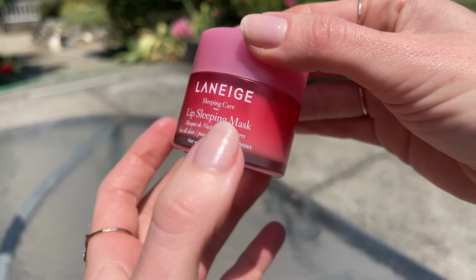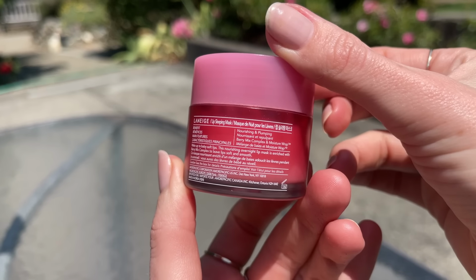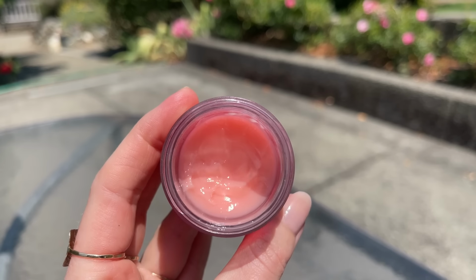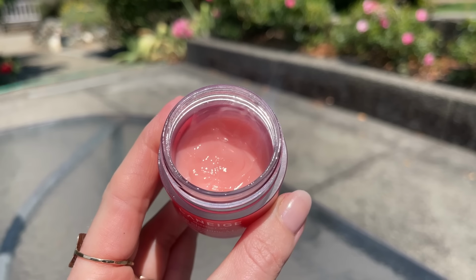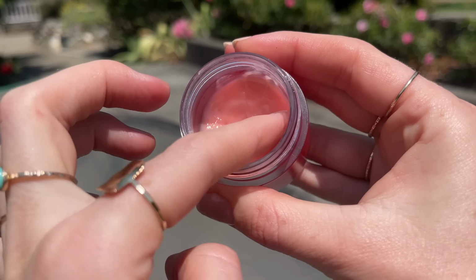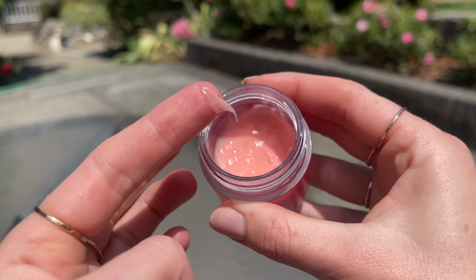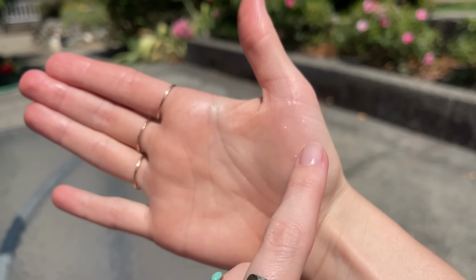What I look for in a lip balm or a lip mask is something that isn't just nourishing, but also has some important skincare ingredients that can help reduce the signs of aging. So I really appreciate that they threw vitamin C in here. This is 20 grams of product, and I find that one pot of this lasts me over a year, possibly because I own so many lip balms, but it does last me a really long time, and really just a little bit goes a long way.